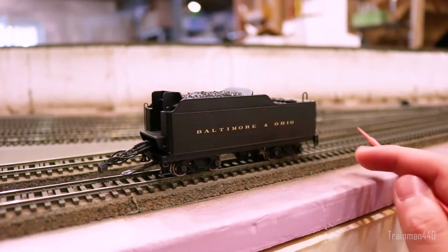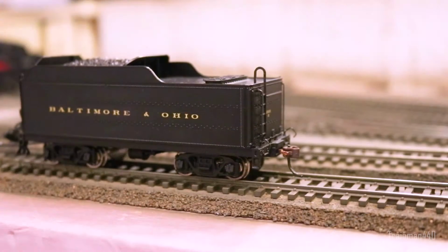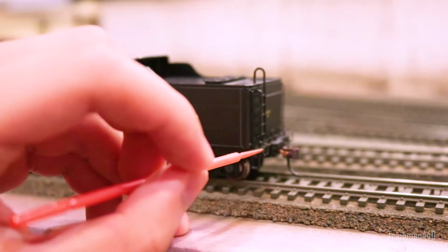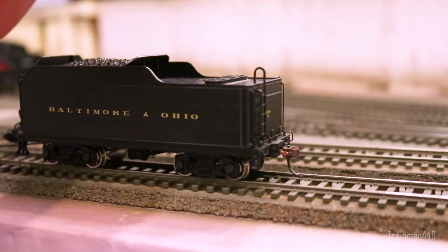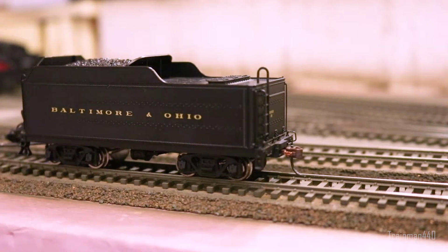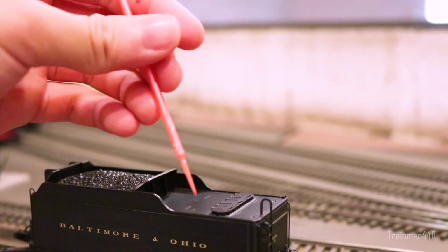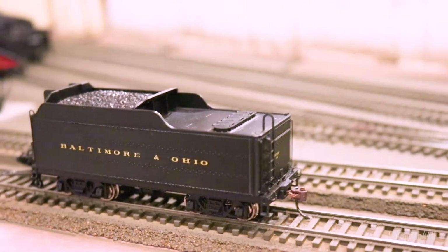Paint's very nice, lettering's very nice. Coal is plastic and molded, so be aware of that. We got metal wheels, and let's move to the back of the tender. Alright, now for the back of the tender, we got a coupler, we have an uncoupler bar, we got a ladder. We do not have marker lights, which is interesting. There is a water fill hatch, which is actually a lot larger than the other ones. You'll see it spans the entire width of the tender.